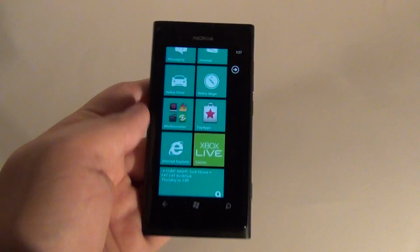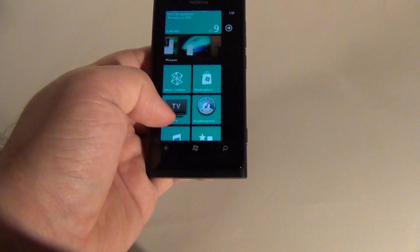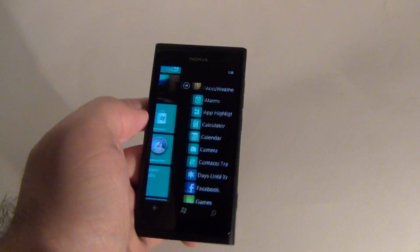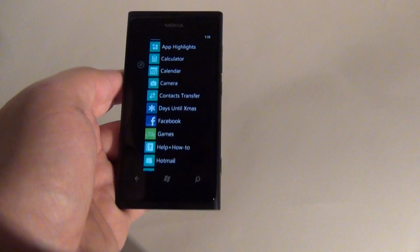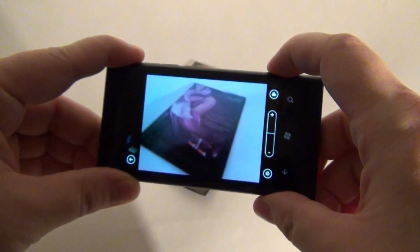Okay, let's see what else. Of course, we have Nokia Drive and Nokia Maps that everyone is talking about, but about that later. We also have Marketplace, as you can see right here. I've installed a couple of apps to have fun with. You already saw the calendar. Let's have a look at the camera, since I'm in the media function section. Okay, let's take a picture using the camera button.